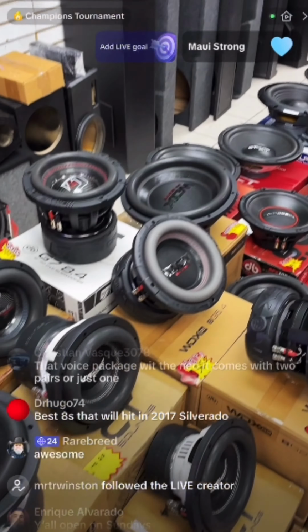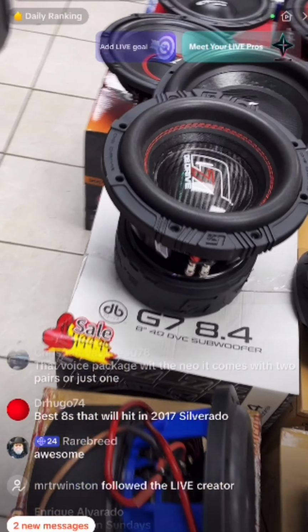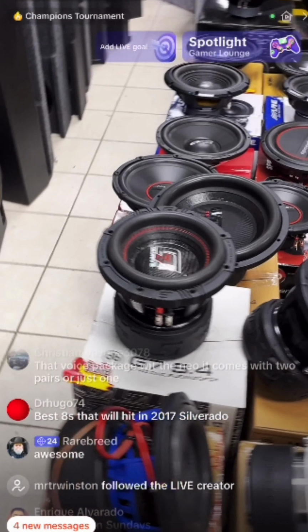DR Hugo, the best 8s I have right now, bro, is gonna be the G7s from DB Drive. They're rated at 250 watts RMS per woofer, bud. So $499 each. Now to power that, you need to have a good box and a good amp. So we do have it, bud.